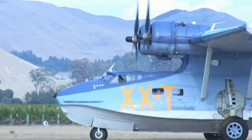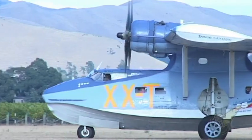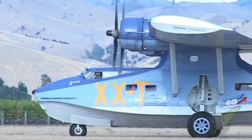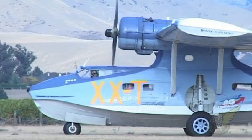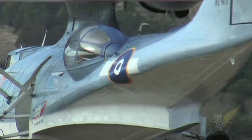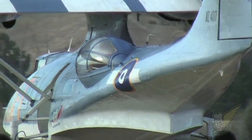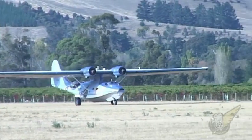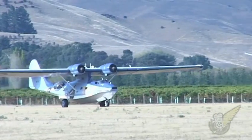Returning to Omaka this year in her usual RNZAF wartime livery, the Catalina Group's immaculate ZK PBY is always a welcome sight at air shows throughout New Zealand. First flown in 1935, the Catalina has proved to be one of the most successful aircraft of its kind.